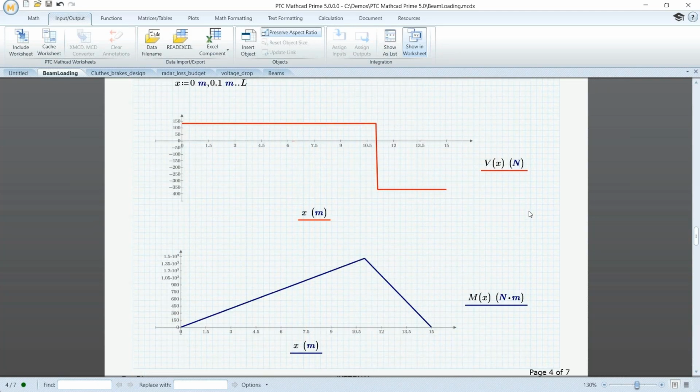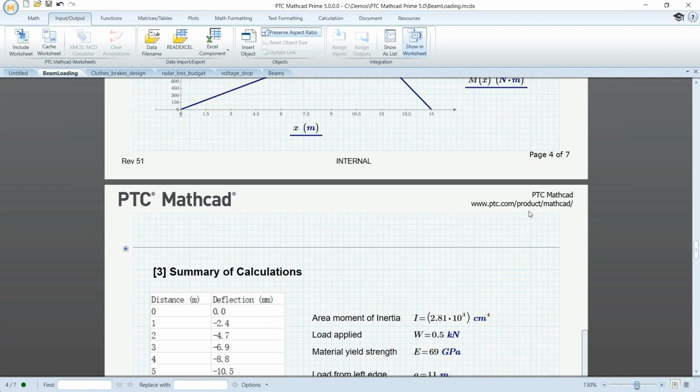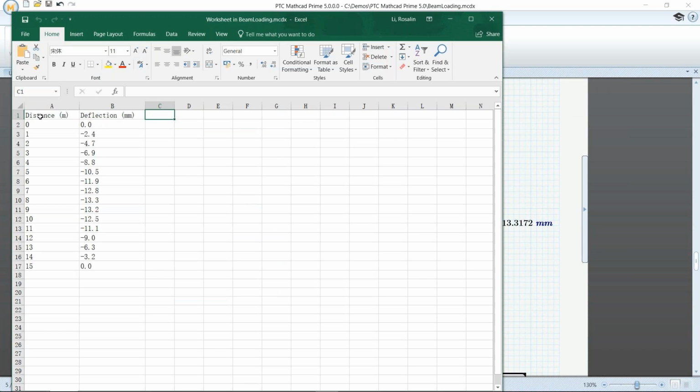So here are some nice plots so we can really visualize what's going on here. We'll edit one of those in a second. But first I want to show you, and this is also new in Mathcad Prime 4.0, that this Excel workbook is a container. So I double click there and it brings me straight to the Excel workbook.